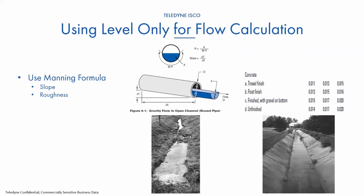You know, Manning's will tell you that you have more or less flow based on level, but it's highly susceptible to the accuracy based on what you put in there for the slope and the roughness. And the roughness can be kind of a moving target, as shown in these pictures. If we have a natural stream, or it starts out as a clean concrete channel and we start having vegetation grow in there, well, now my roughness changes, which is going to affect your flow readings.